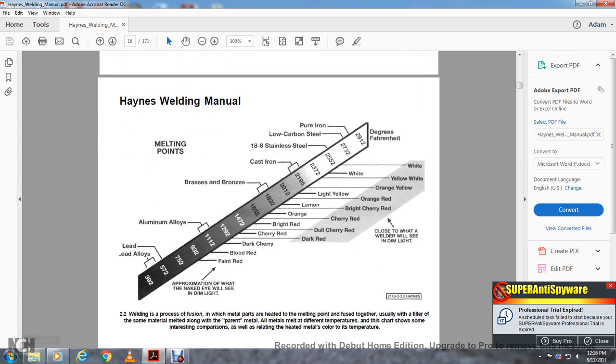We are looking at fusion welding processes, where metal parts are heated to the melting point and fused together. Usually a filler of the same material is melted along with the parent metal, or of different materials with different melting temperatures. The chart shows some interesting comparisons relating heat, metal, color, and temperatures.